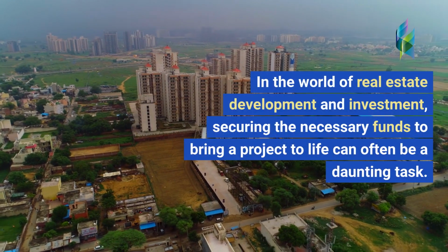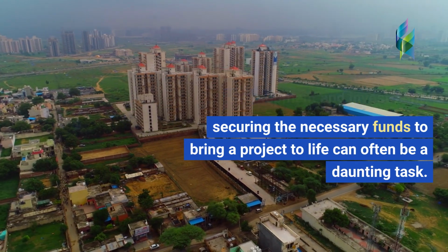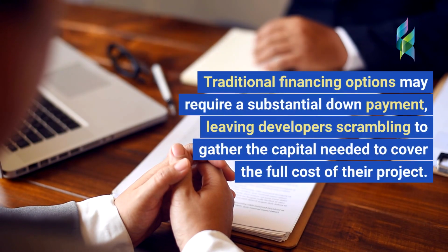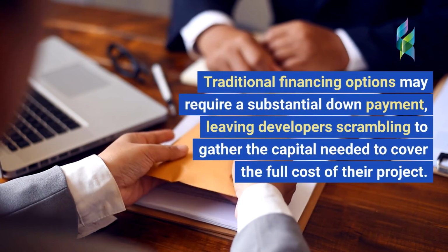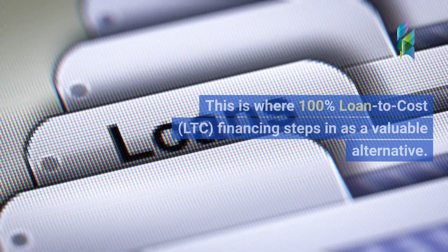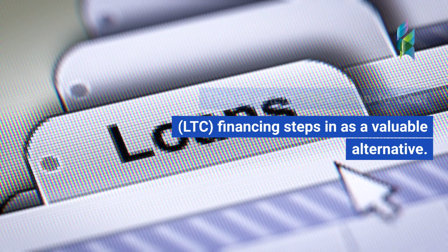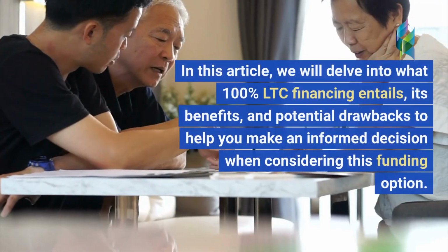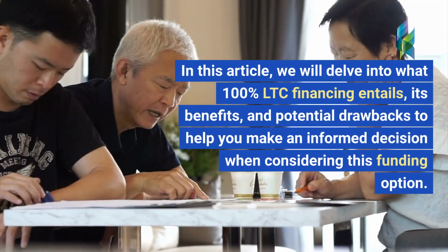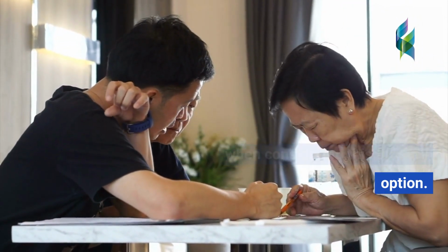In the world of real estate development and investment, securing the necessary funds to bring a project to life can often be a daunting task. Traditional financing options may require a substantial down payment, leaving developers scrambling to gather the capital needed to cover the full cost of their project. This is where 100% loan-to-cost (LTC) financing steps in as a valuable alternative. In this article, we will delve into what 100% LTC financing entails, its benefits, and potential drawbacks to help you make an informed decision when considering this funding option.